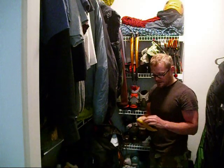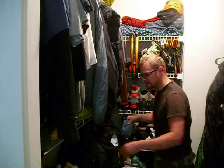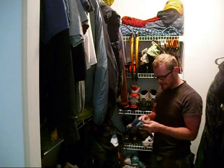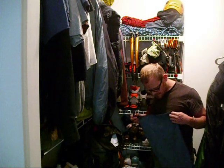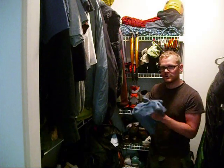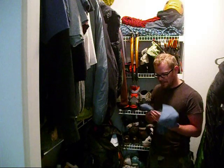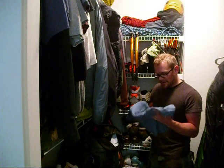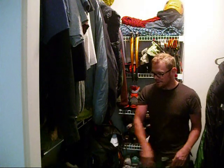Alright, MSR pack towel. This is the personal size pack towel. This is what I take when it's just me. It's just big enough to not take up much weight, but still big enough. This will completely dry you off if you take a bath or whatever. So, in supplement to this, hold on one second, I'm going to go grab some.